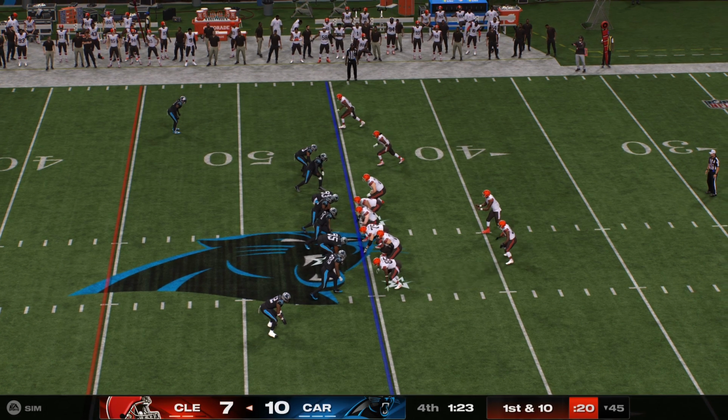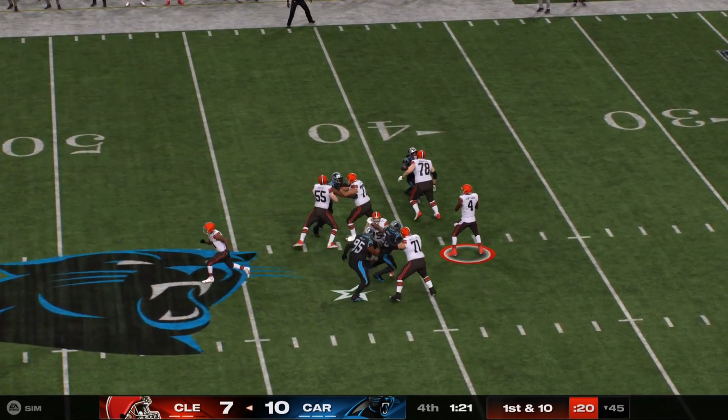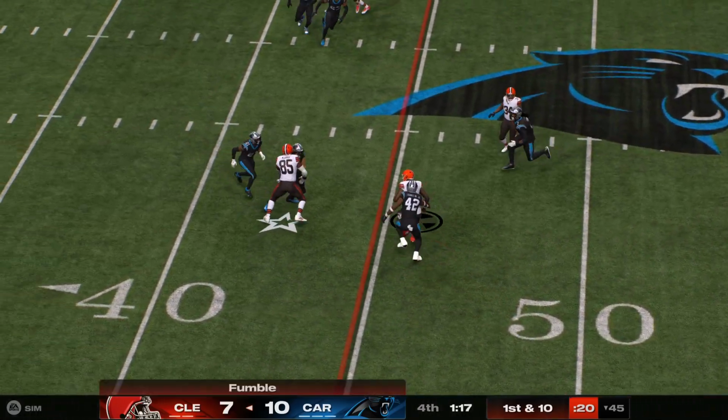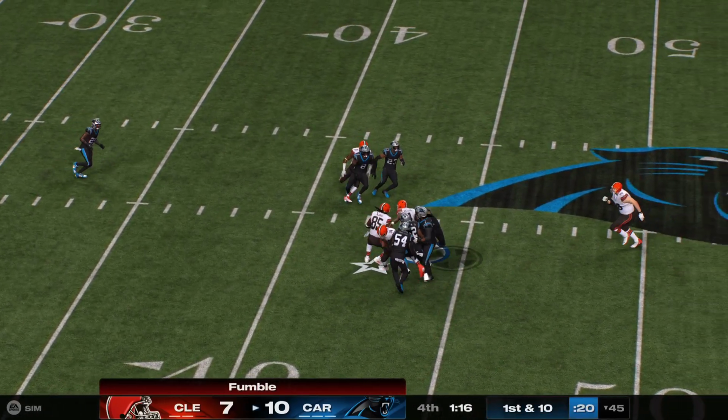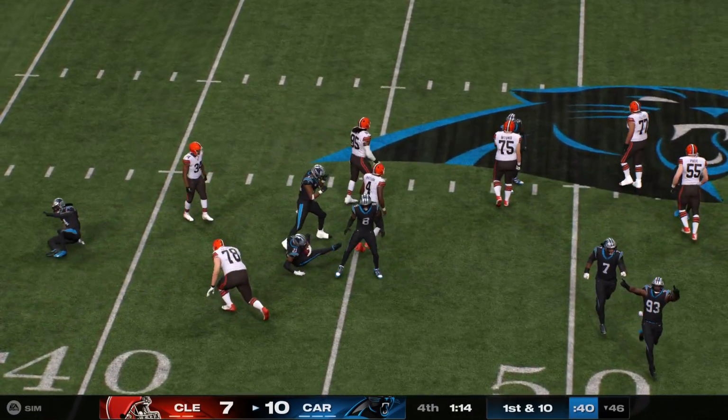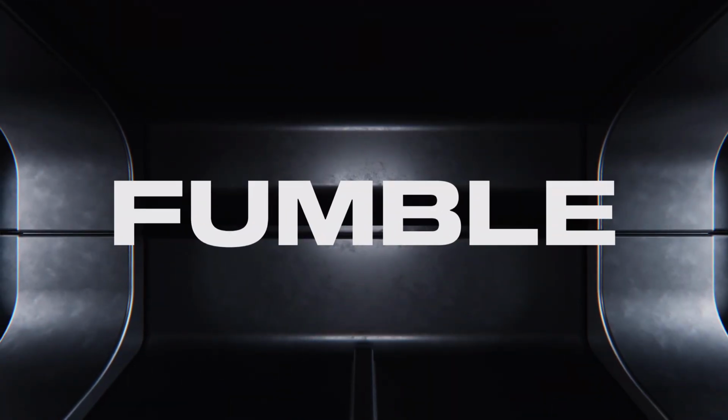1st and 10 here. Here's Watson. Steps away to his left. Oh, the ball is out. Watson lost it. And it's picked up by the Panthers. And they will set up shop at their own 46-yard line.